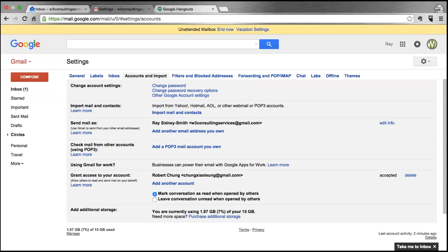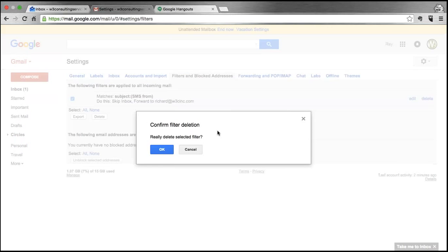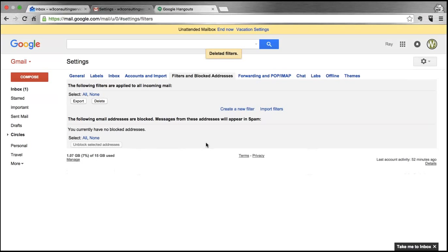Really, really helpful. Okay. You can block and filter messages. Google gives you the ability to create all kinds of filters. So you can see here that if a message comes from this old email address, it automatically skips the inbox and gets forwarded to someone who used to work for me. Okay, so you can see that it's automatically designed to just filter email out. If it comes into the inbox, it's going out there. You can go ahead and export these to a different Gmail account. I can delete it, which I'm going to do right now, and voila, you can create new filters.